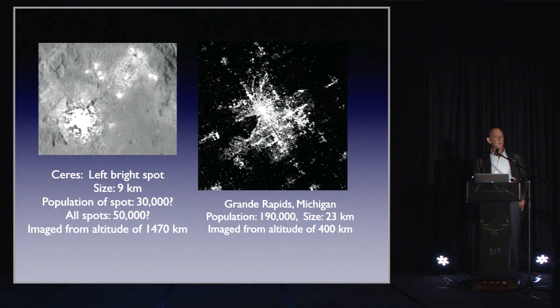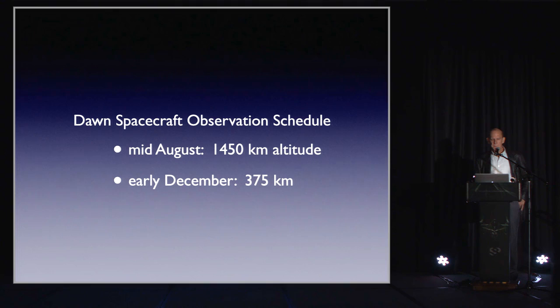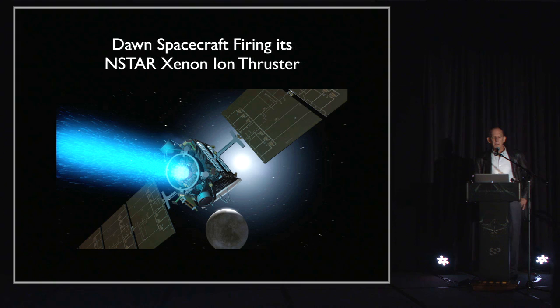They're supposed to be a lot lower in their orbit. This is the Dawn spacecraft. And they'll be, I guess, even early December, down to 375 kilometers, about the height of the space station that was taking the Grand Rapids picture. And this is the Dawn spacecraft that NASA has sent out there. It's taken 7.5 years to get out there, uses ion thruster technology, xenon ion thruster.